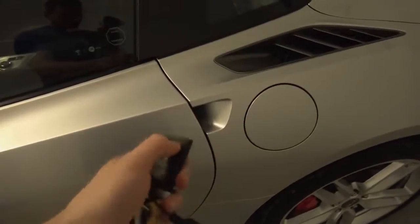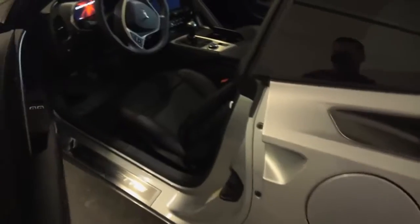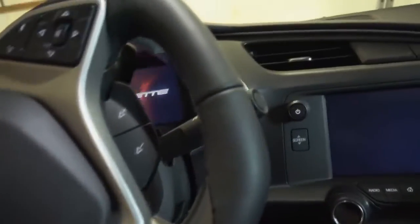And here are the keys. Let's open this up. Oh, it blinks. It's talking to me. All right, let's open this up. Ooh. It's a little low to the ground. It's hard to get used to. Let's get in here. Oh yeah, that's much better.